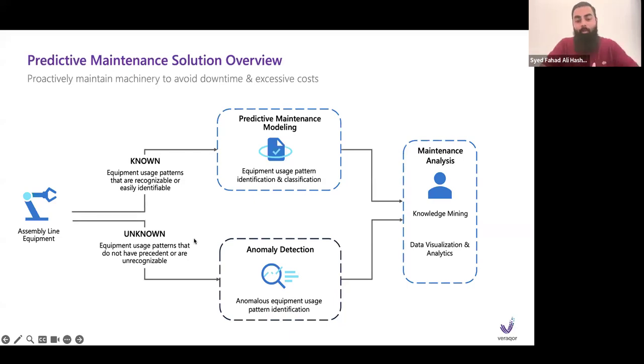The known issues, where the equipment usage pattern is recognizable or identifiable, go straight up to the predictive maintenance model that we create for you. The equipment usage pattern identification and classification is embedded right into the system, where it's trying to learn from the historical data that you already have collected over the years, and we're putting it right to work. We're trying to make your data work on there.